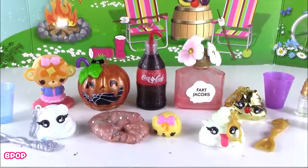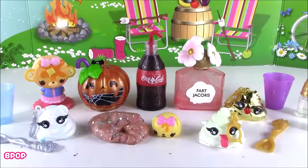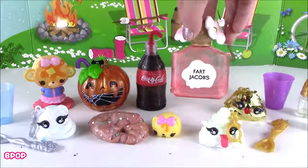And that's a wrap for the Poopsie Wave 2. Amazing. I love these. I think I like Wave 2 a little bit more than Wave 1, but it was super hard to pick a favorite. I think my fave was probably this little perfume bottle.